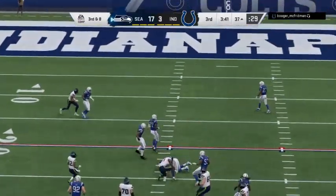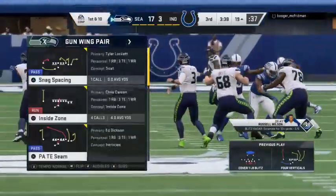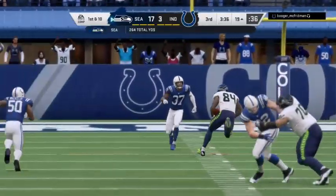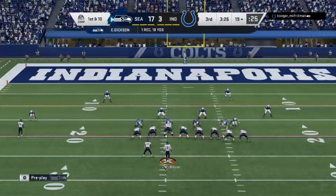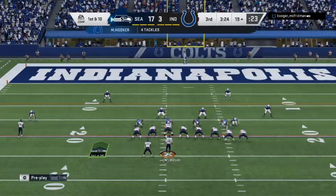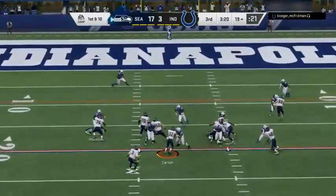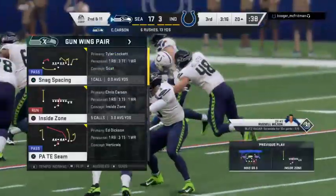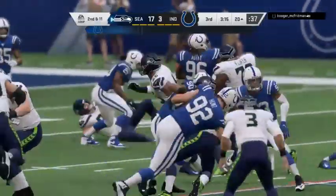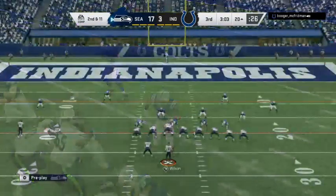Completes it to Dixon. And inside the 20 before he's brought down. That'll pick up the first down for Seattle on a gain of 18. Well, sometimes our pregame meetings do pay off, don't they? What did the guys in the locker room call him? Well, they said it with a chuckle. They called him old reliable. Yeah, that means he doesn't move quite as fast as he used to, but he still knows all the tricks, doesn't he? Even that little gentle push-off in order to get open, he finds a way to pick up a first down.